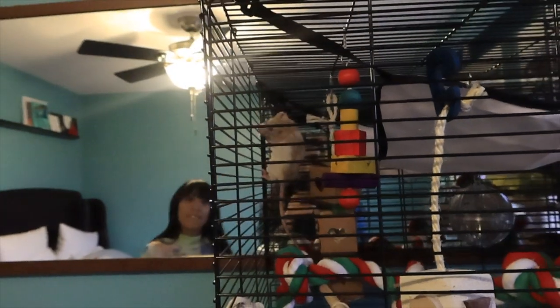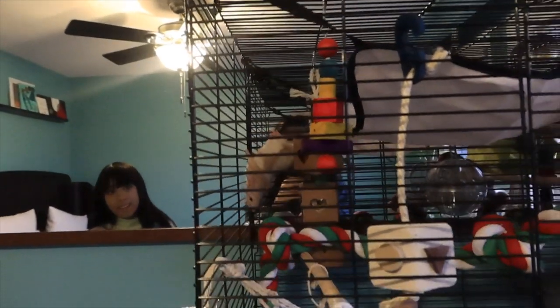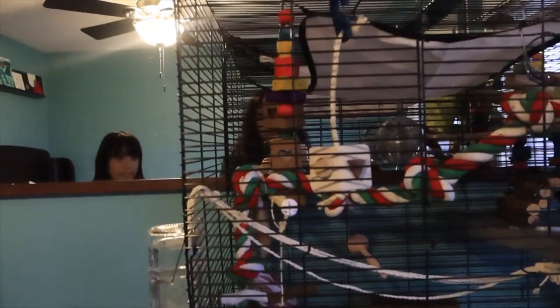He's climbing. Whoa. Wow. All the way up to the top. Oh, my goodness. Wow. The other one is just staying at the bottom and hasn't explored.